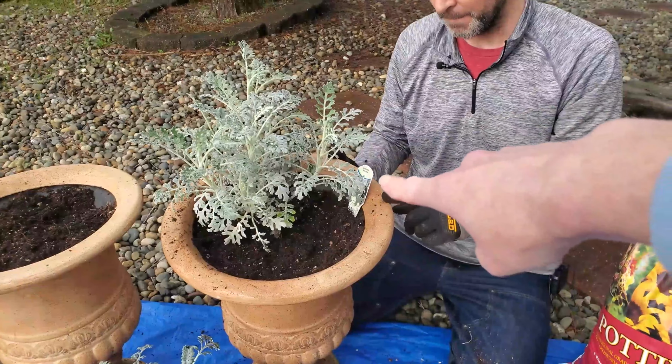And so the more the roots aren't in this configuration, the more they spread out, the better chance they're going to have to get more nutrients and water sooner. Which means they survive better and they establish faster. All good things. Kind of breaking that up a little bit. Tease those roots out.